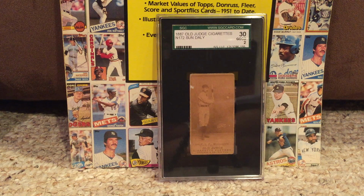But before I even get into this card, you have to go back in time and figure out, well, when was the first baseball card? There doesn't seem to be a real definitive answer. There are arguments about what is the first baseball card, but I'll give you three examples of what people think may be the first baseball card.